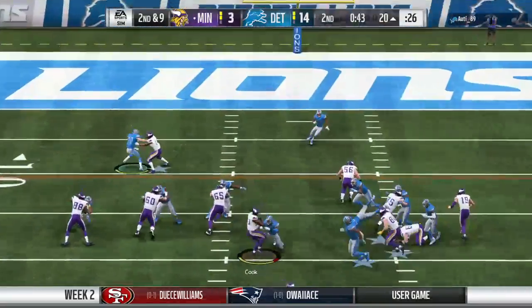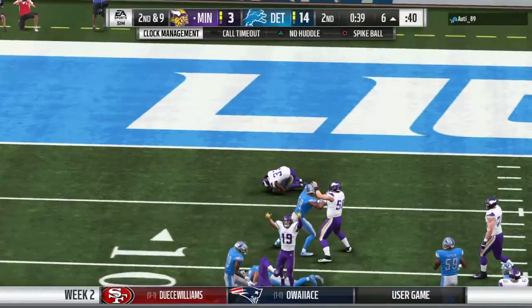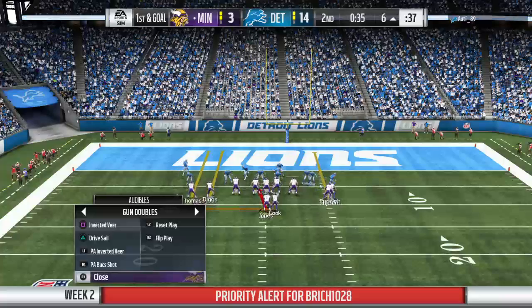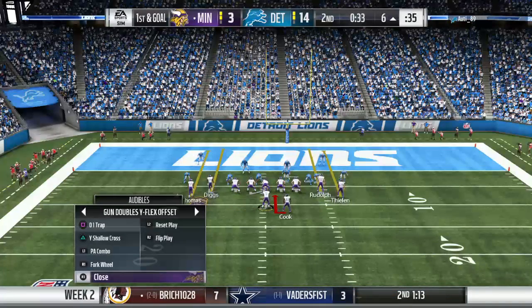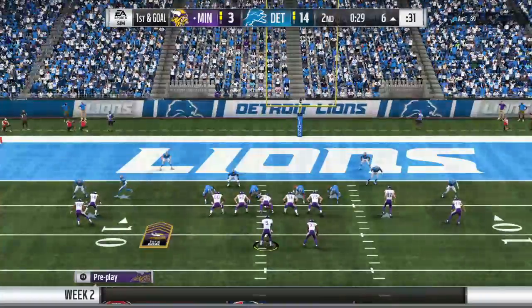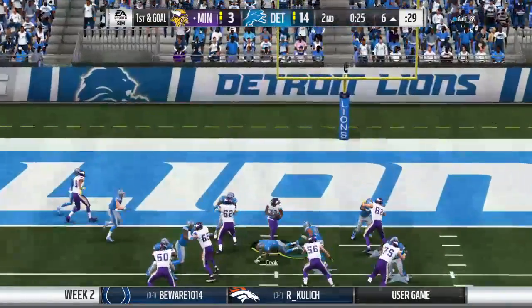On second down, Cook is able to push his way through. They work this near the 5. He'll be stopped at the 6. A nice pickup of 14, and it moves the sticks, sets up a first and goal. Exactly what they needed right there, because they needed to use the ground game to take some pressure off, because the quarterback's been struggling a little bit.